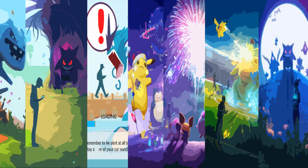The way Gengar is illuminated with his eyes just peering, it's somehow giving this very dark image with this very bright, colorful image, which is not easy to do. And then the next one is the Christmas themed one.